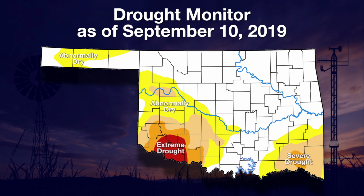Well, the good news is the drought overall didn't increase too much. It's still confined in the southern parts of the state, really in southwestern Oklahoma and also southeastern Oklahoma. We did see a bit of an increase in that extreme drought in southwestern Oklahoma. They definitely need rain down in that area.